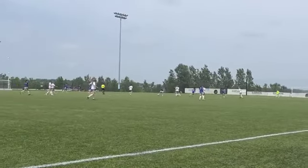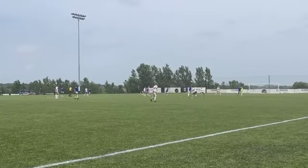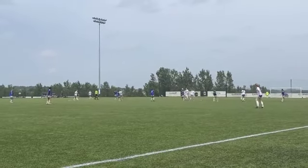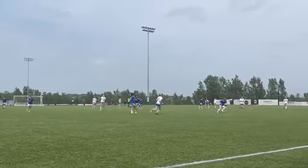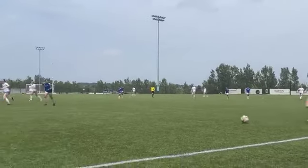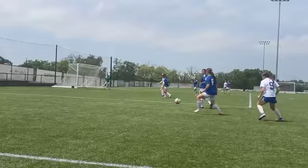Against the wind now. We were with the wind, that helped us a little bit too. Now we're against the wind. Tiny passes it over, getting up the left side. Still one close to me. Trying to center to Libby. Almost gets it through.